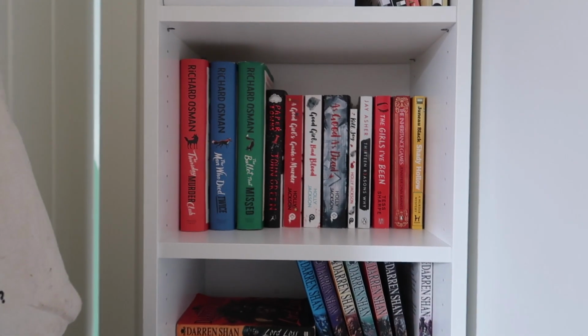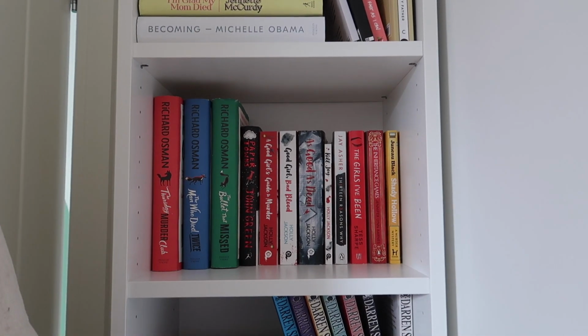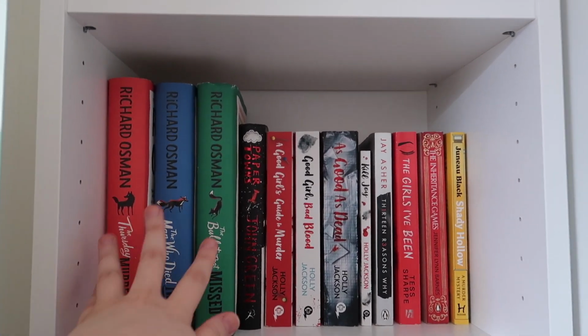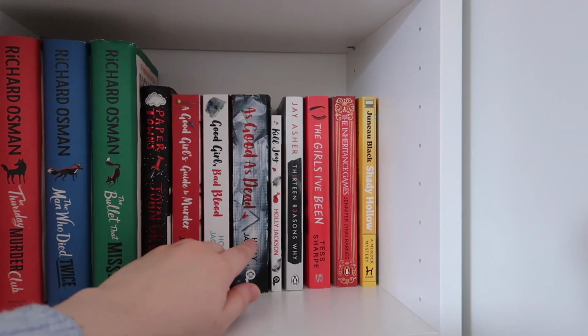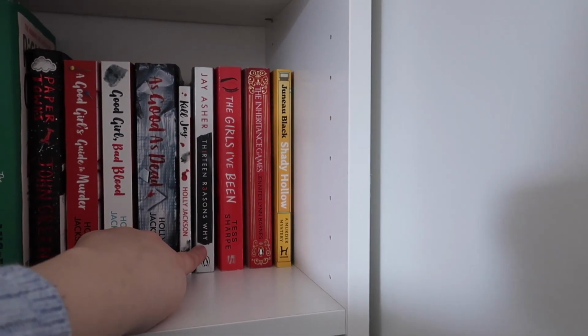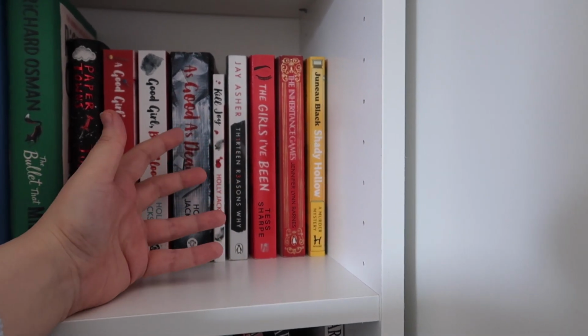So moving down again, this shelf here is my mystery shelf. Yeah, I think these are all mysteries. I don't think there's any thrillers. Yeah, all mysteries. So we've got the Thursday Murder Club, Paper Towns, A Good Girl's Guide to Murder, 13 Reasons Why, which honestly I think if I read it now I think it is shit, but memory wise, it was good at the time.